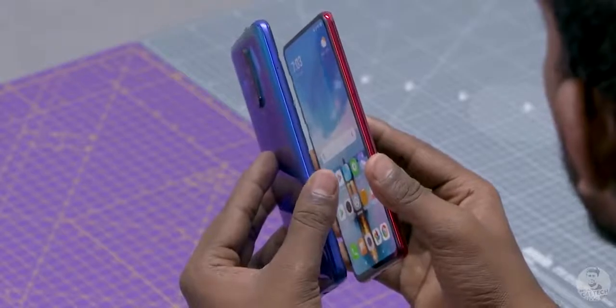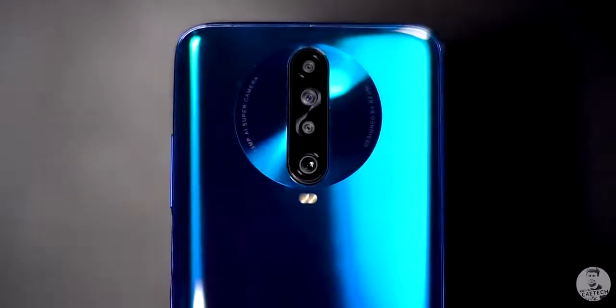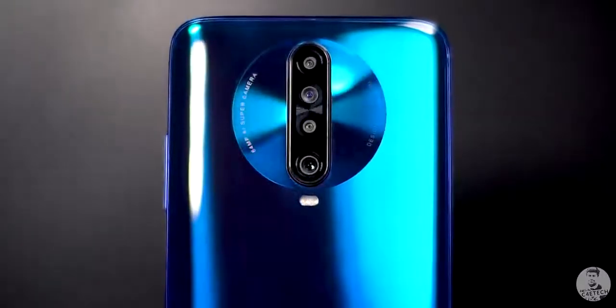Now despite all of this, the K30 is a very interesting phone. Why? That's because Redmi have priced it quite aggressively. It comes in at a much lower price point than what the K20 did. And now that I've spent about 2 weeks with this as my primary smartphone, this is the video where I sum up my thoughts on it. Is the K30 a worthy successor to the K20? Or have Redmi cut one corner too many?